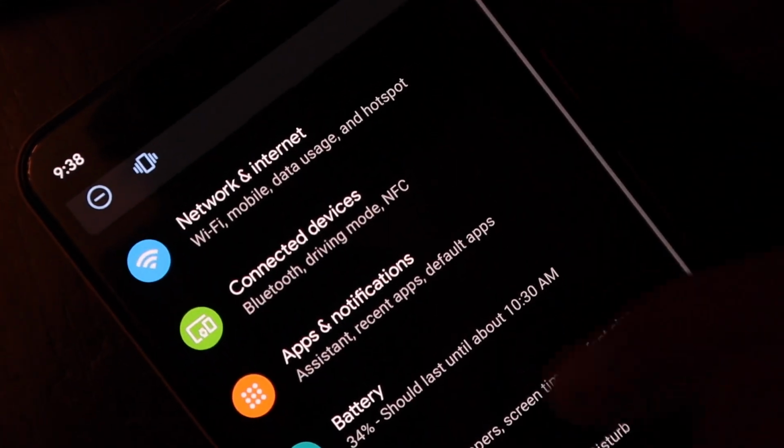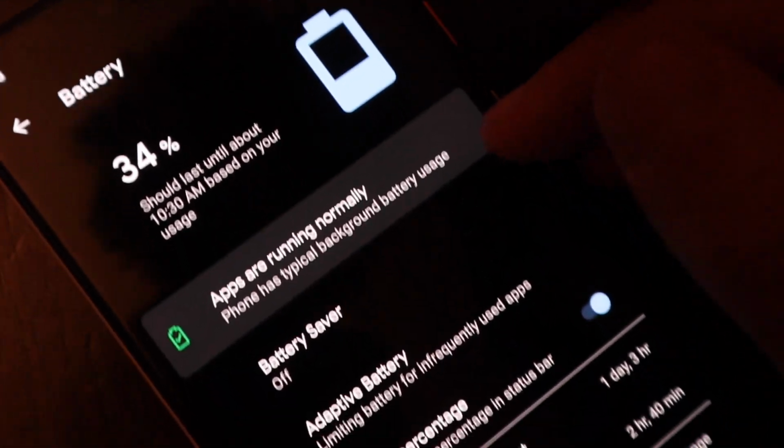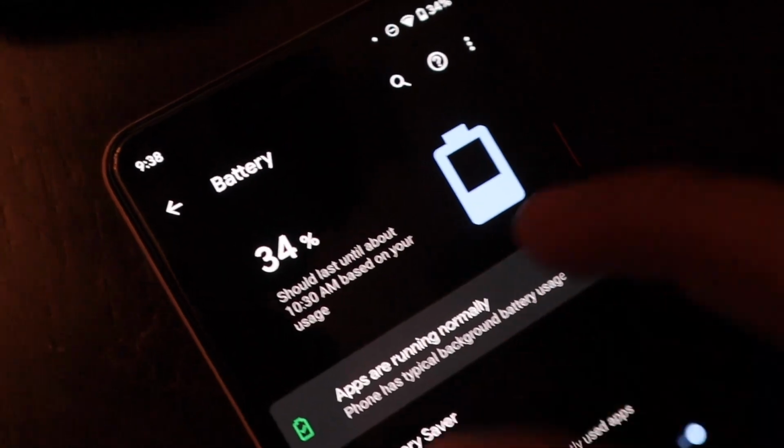And I do like the Pixel 3. The battery life is good. I don't have my SIM card in there, so I can't truly test it.